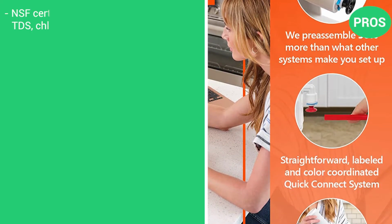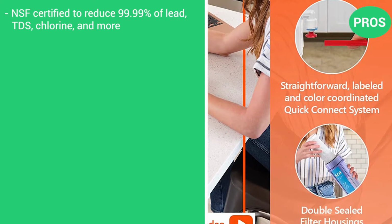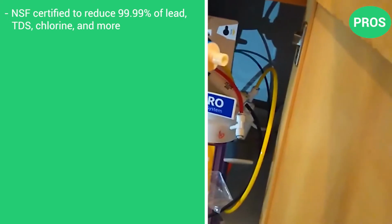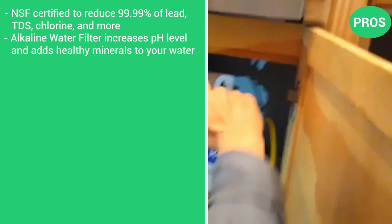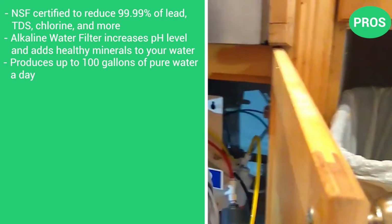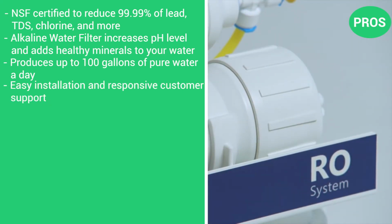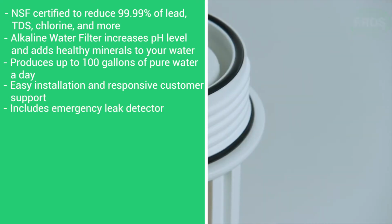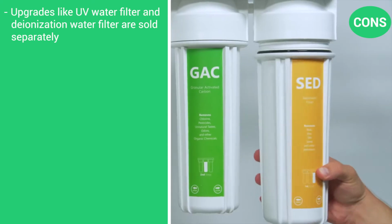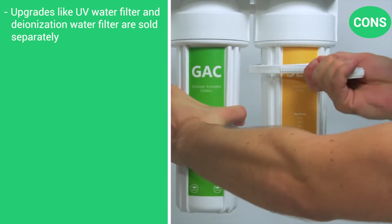The pros include it's NSF certified to reduce 99.99% of lead, TDS, chlorine, and more. Alkaline water filter increases pH level and adds healthy minerals to your water. Produces up to 100 gallons of pure water a day. Easy installation and responsive customer support, and it includes emergency leak detector. The cons? Upgrades like UV water filter and deionization water filter are sold separately.